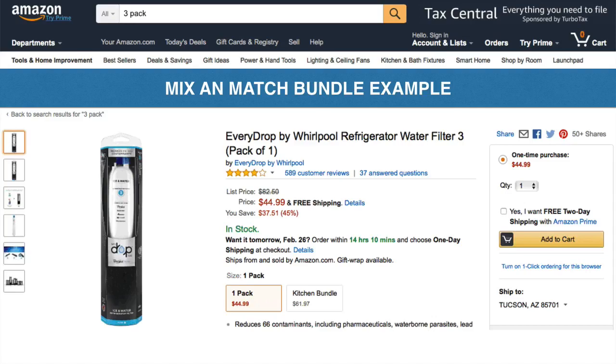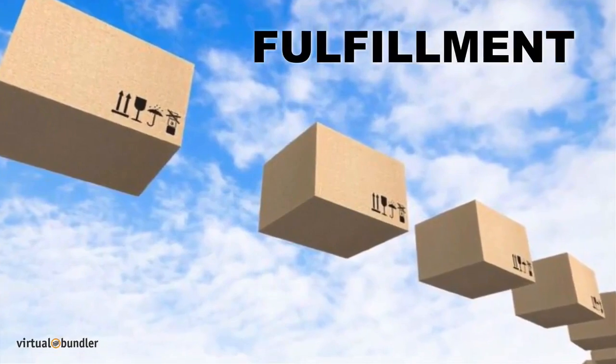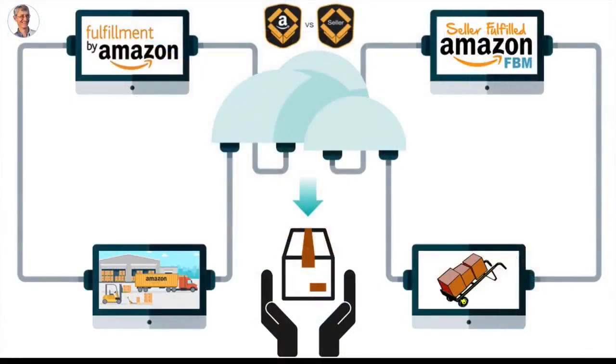This software is really a fulfillment software. That's what it is. I'm going to explain to you how it works, and in the process, I'm going to also remind you of the different ways that you can sell on Amazon, because this software hotwires the two ways of selling on Amazon together to pull off its magic.